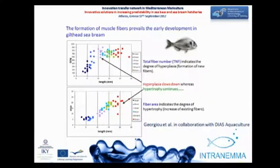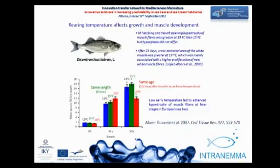In other words, here you see the correlation with length. As length increases, at the beginning we have a rapid increase and then a stabilization in the total number of fibers. However, the fiber area, which means how fat they grow, keeps increasing continuously. Hyperplasia goes down, hypertrophy goes up, and hypertrophy is going to dominate the later stages of hatchery.